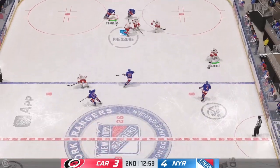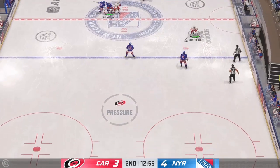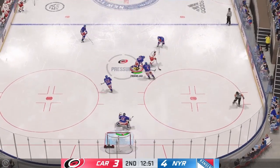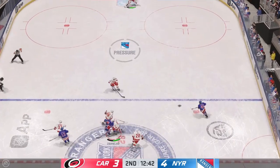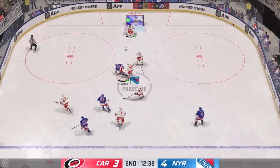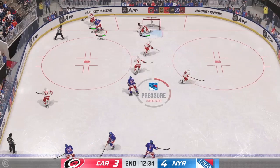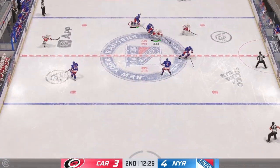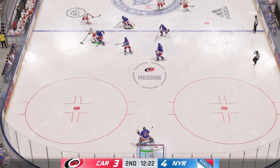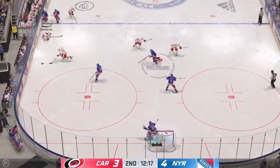Martinik's got the puck in his own zone. Into the offensive end now. New York's got the puck in their own end. Gains the zone through the middle. Shot! And he keeps that one out. The Hurricanes have it against the wall. Carolina's going on the attack as they gain the zone.